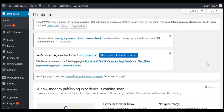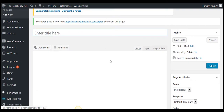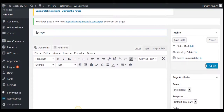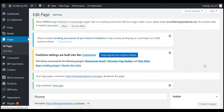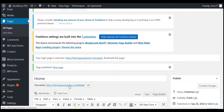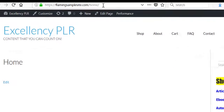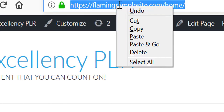Okay, now we build our home page. Follow with me closely, okay, so that you understand it. First thing we need to do is come to pages, add new, and for our page title, home. Okay, and what I want you to do is just publish it. Don't worry if there's nothing there, just publish it. Okay, once that is done, we copy the URL. Okay, this is the URL here. We copy it.